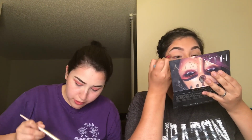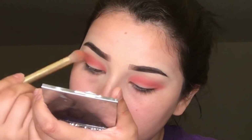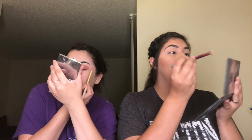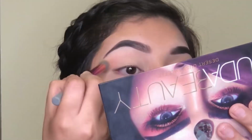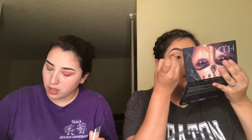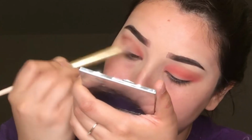And I'm going to use Christmas Kiss out of the Naughty palette on top of these, just to add a little bit of a different orange. And I'm going to use the same brush, and this Eden color right here. It's kind of like a pink peach color. I'm just going to dip and tap, and focus it towards the outer area of my eyelid. And then I'm wiping my brush to get the color off, that way I can just blend it and whatever's already on there will be real blended.